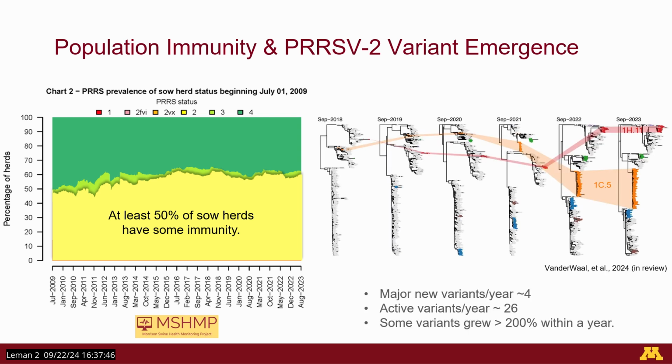In the meantime, when we look at variant emergence, based on our current study, about 4 major new variants emerge every year among 26 variants per year, and some of them grew really fast, over 200% within a year, for example the 1C.5 or L1C144 variant. So in conclusion, despite a large immunized population of pigs, new variants of PRRS keep emerging, and a variant is a genetically similar group of viruses.